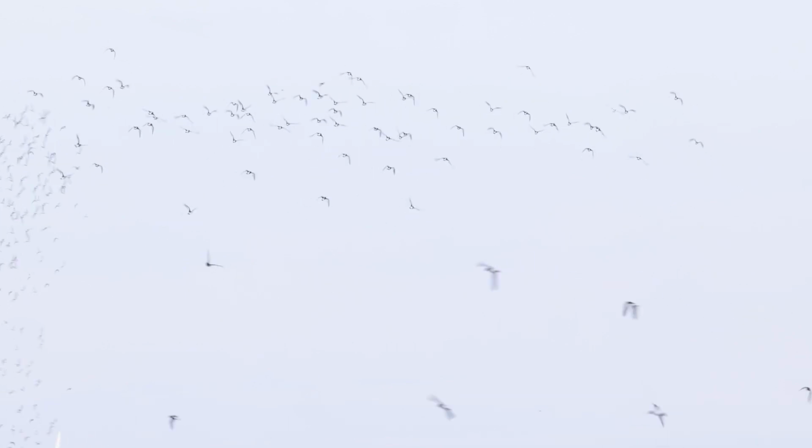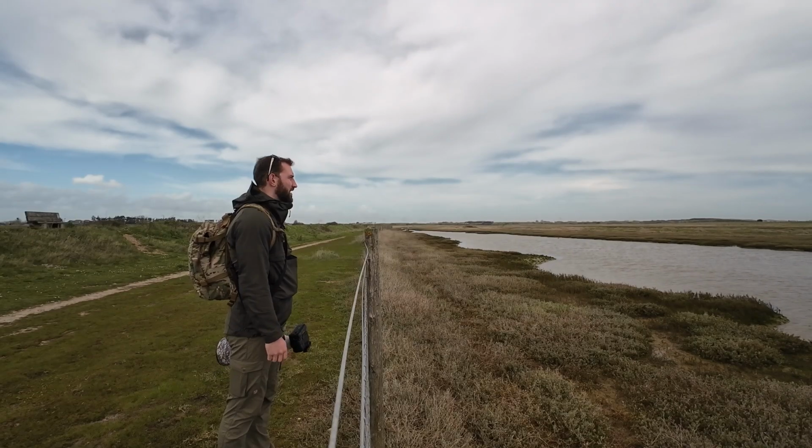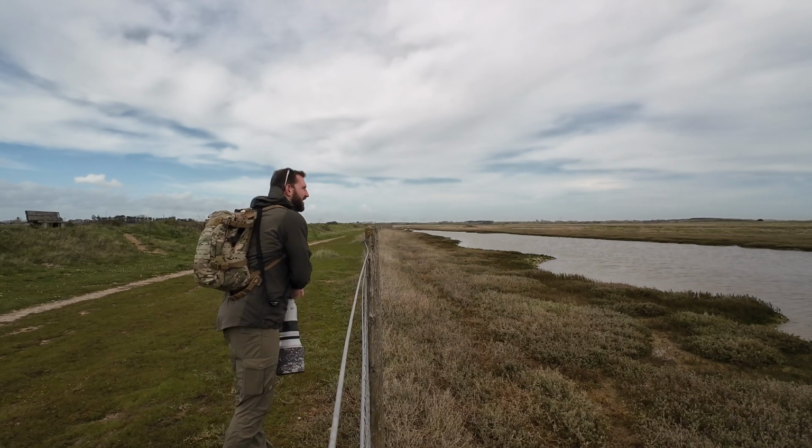Either my eyesight is getting a lot worse, or it's another false alarm, but for the life of me, I just can't spot the predator that's caused this chaos. No terns close enough to photograph this time, so I'm back the following weekend to check in and see if any more have arrived.